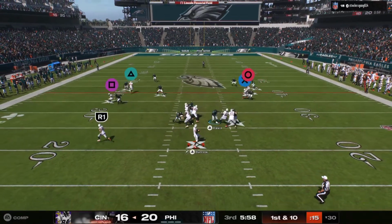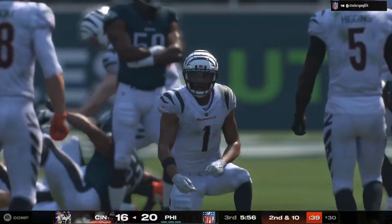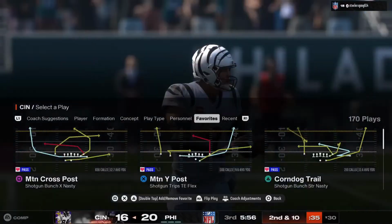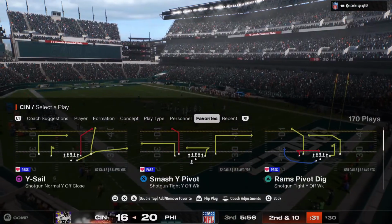On first and 10, Burrow. And he can't hang on through the contact. It's incomplete. What a good job defensively to meet him just as the ball was arriving. And it'll be second down.